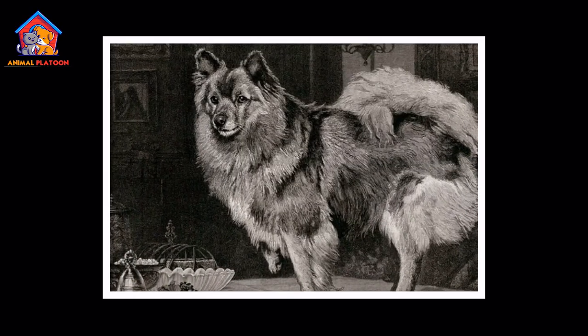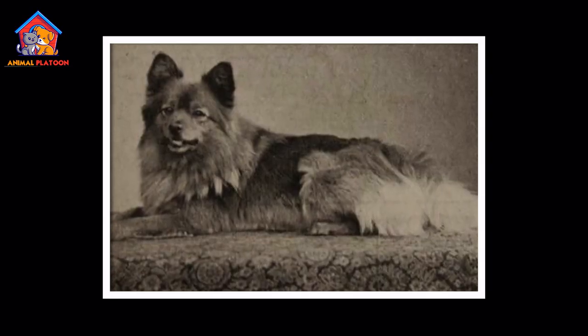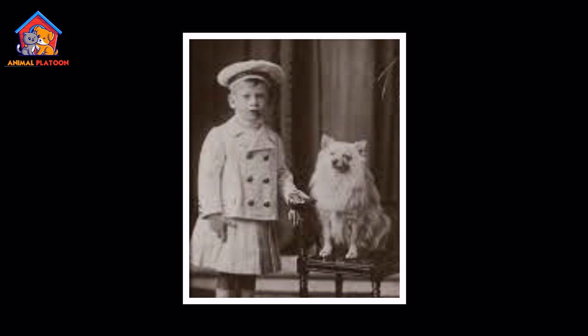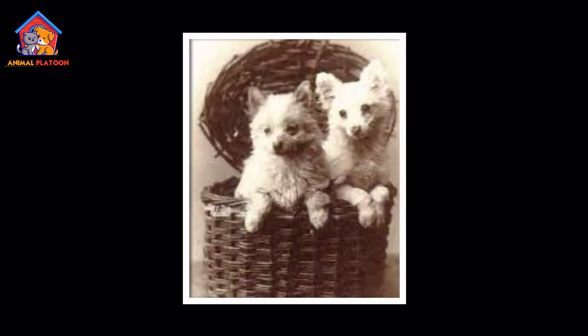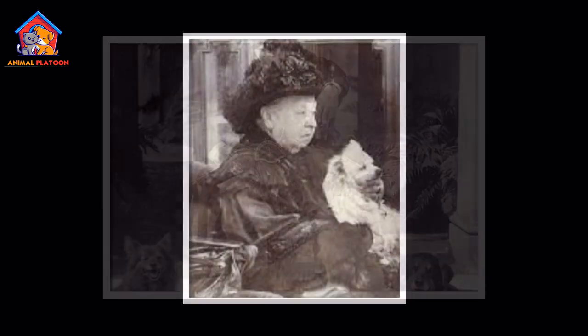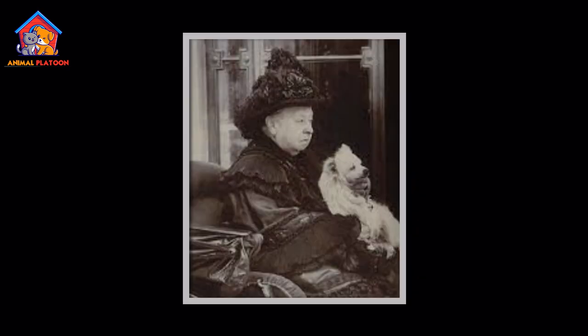History. The Pomeranian breed dates back to the 18th century, when it was a favorite of European royalty, including Queen Victoria of England, who popularized the breed. In the early 20th century, the breed was recognized by the American Kennel Club and has since become a popular breed in the United States.